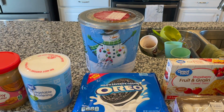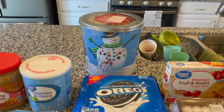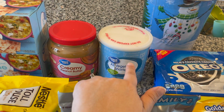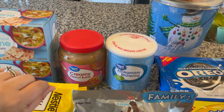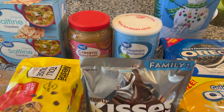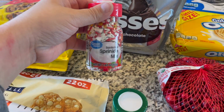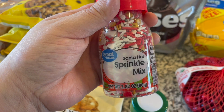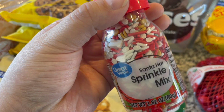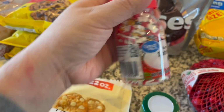2 packages of Oreos. We have plain and the golden Oreos. That back there is not for baking. It just looked like fun. That $5 tin of popcorn, you know, they get you with that. We have some vegetable shortening here, a big old thing of creamy peanut butter because I was like, just get the big one. We're baking a bunch of stuff, might as well. Some Hershey's Kisses, some sprinkles. This one was so cute. Santa hat sprinkle mix. We got some stockings in there, ornaments. There's no Santa hat that I can see, but you know, maybe it's hidden somewhere in the middle.